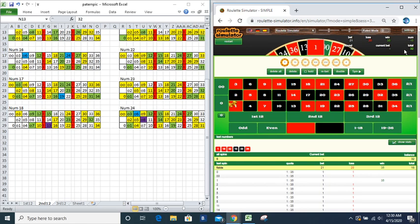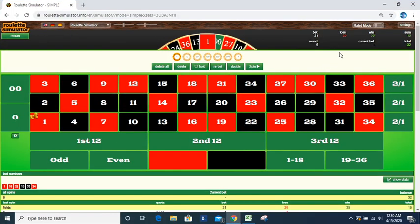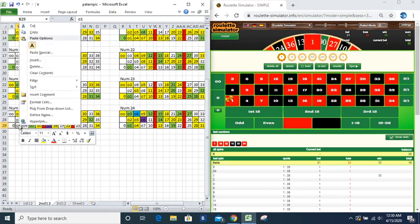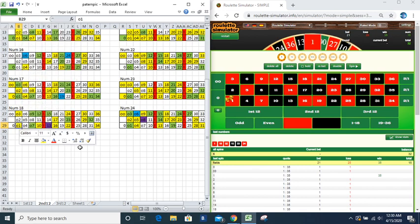So now we're up, what, 32 bucks, and I think it looks like 8 runs. I can barely see that stuff. Let's see what it says. Okay, yeah, 8 runs. We're up 32 bucks. All right, so a 1 came up. The last one was an 18, and that's number 1. We're gonna turn that yellow.